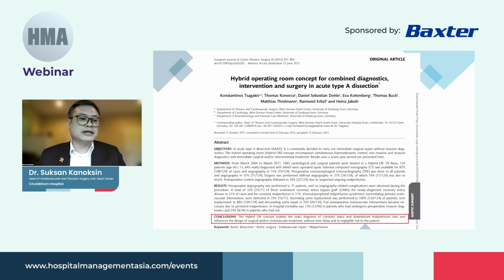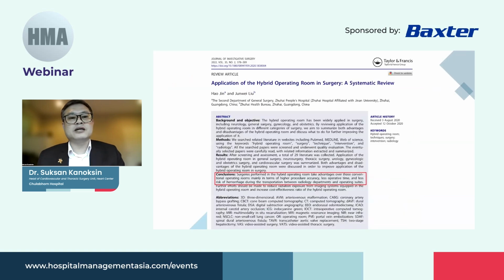So moving on, we have a systematic review published in the Journal of Investigative Surgery in 2022. This review summarized applications of hybrid operating rooms across multiple surgical specialties. Key advantages include higher procedure accuracy, shorter operative time, and reduced risk during patient transfer.